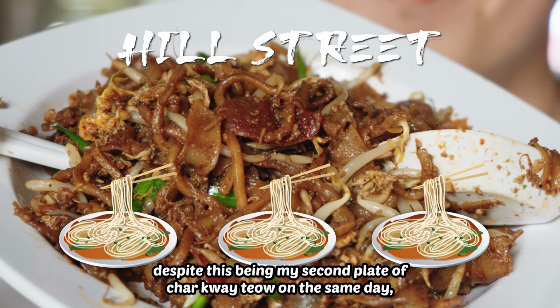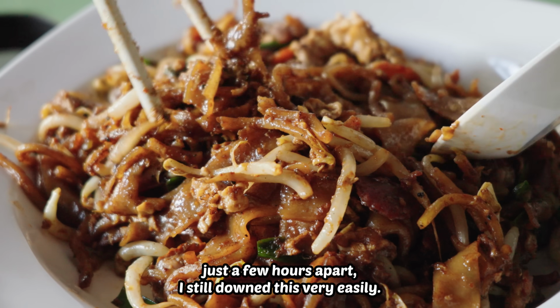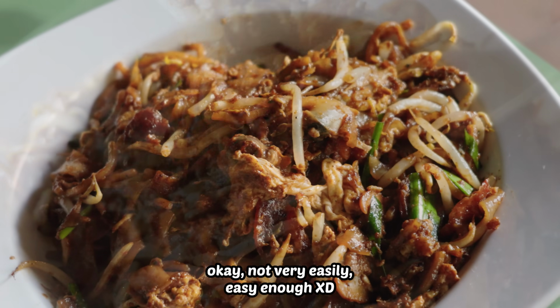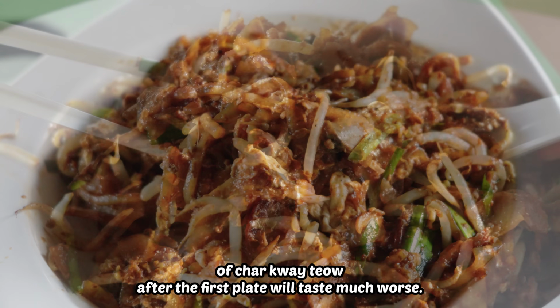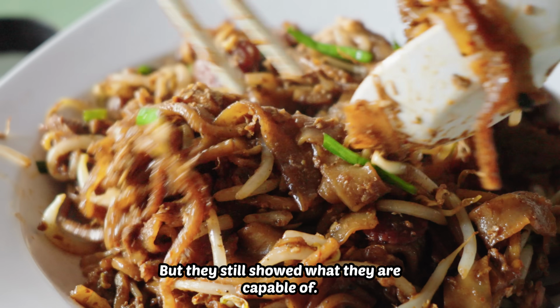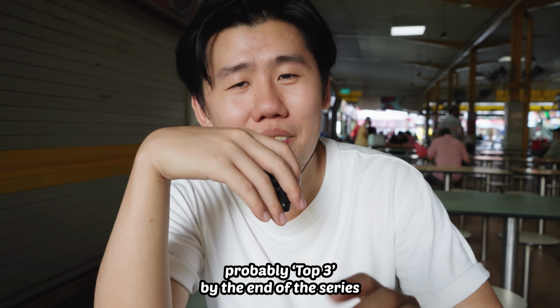Despite this being my second plate of Char Kway Teow on the same day, just a few hours apart, I still down this very easily. Okay, not very easily. Easy enough. I gave them such a handicap because your second plate of Char Kway Teow after the first plate will taste much worse, but they still showed what they are capable of. Is it too early to say it? I must say it. Probably top 3 by the end of the series.